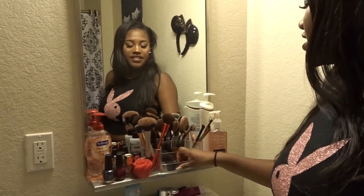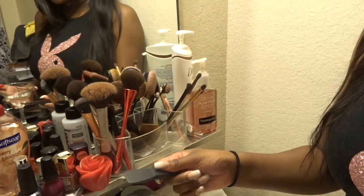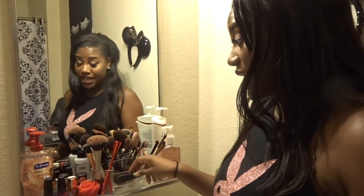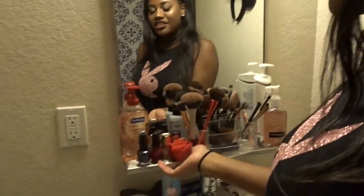I have a face mask applier right here. So this thing keeps it from getting all over your hands, which is a lifesaver because I get that all over my hands. And then I have a rose candle that I can't light because we can't light candles in here. And I wouldn't want to light it anyway. And I got this from the Dollar Tree.